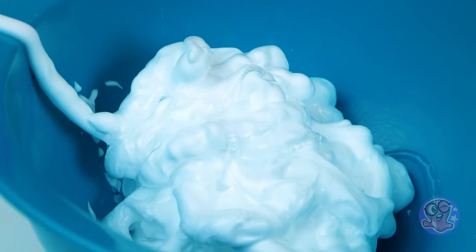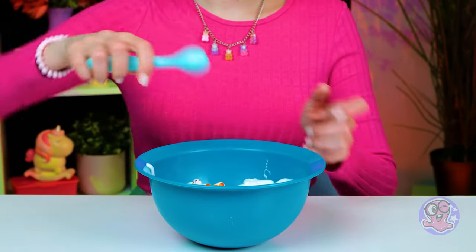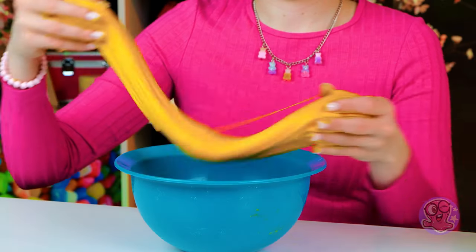Let's pour some clear glue into a bowl of cornstarch and then paint it. Then let's mix everything thoroughly until you get a slime mess. Oh, what a cool thing! Well done, Susie! Okay, one Sam gets my forgiveness.